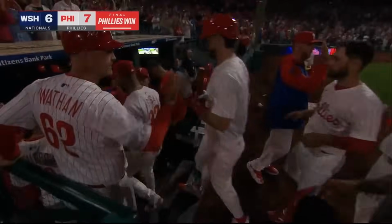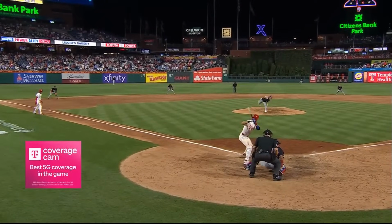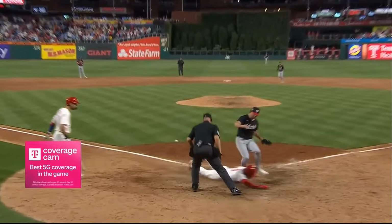You want to talk about, Jimmy Rollins used to do this. Yeah. Our T-Mobile coverage cam. Let's look. Secondary lead. He reads it. He thinks, I'm going to go.